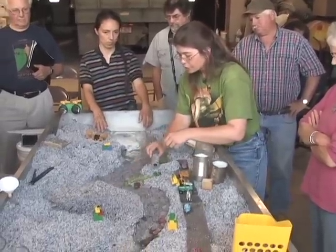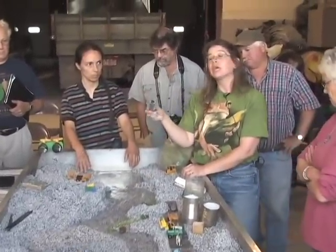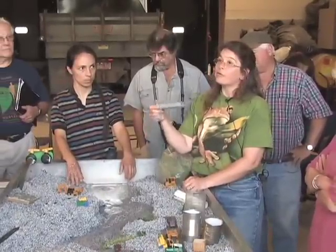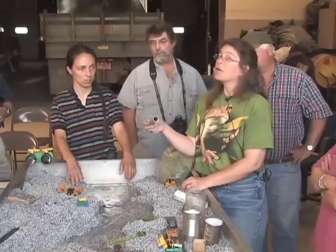So our structures are often a culprit in flooding that we could potentially do something about. It involves planning. It involves money.